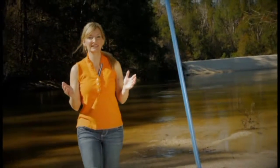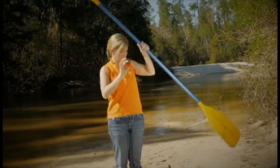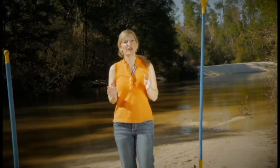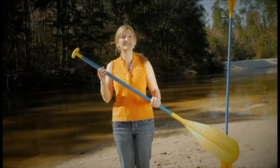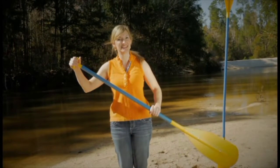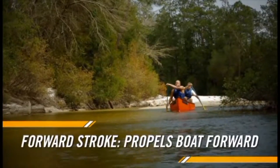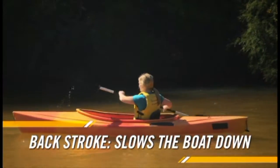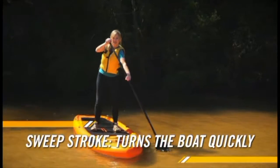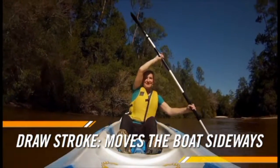If you're going out in a kayak, you'll be using a double-bladed paddle. If you're going out in a stand-up paddleboard, raft, or canoe, you'll be using a single-bladed paddle with a T-grip on the opposite end. There are 4 basic strokes for controlling the boat. A forward stroke propels the boat forward. A back stroke slows the boat down. A sweep stroke turns the boat quickly, and a draw stroke moves the boat sideways.